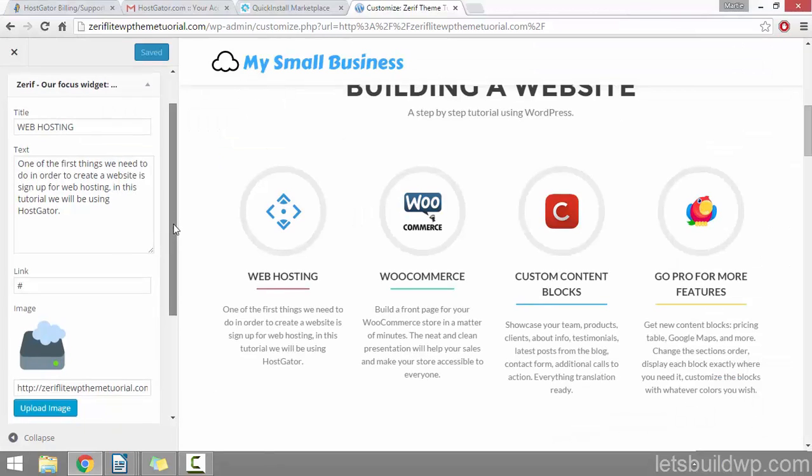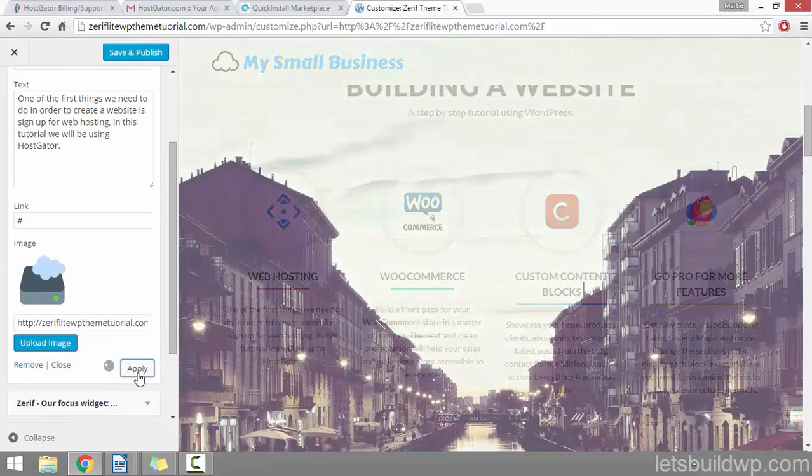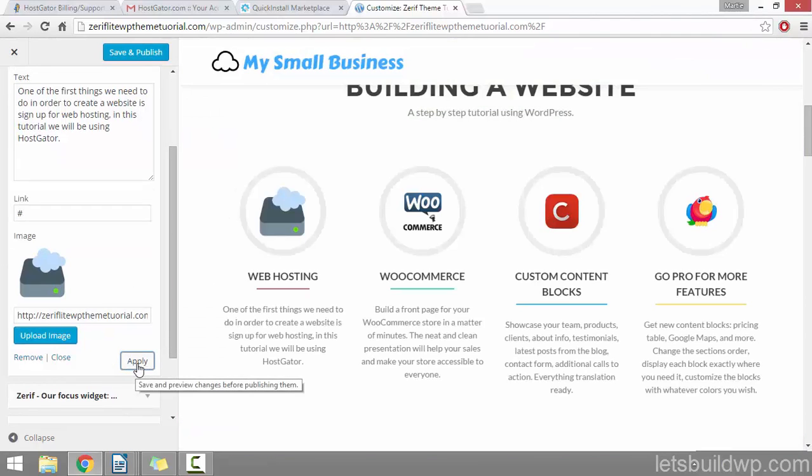Then we just need to scroll down on the left hand side and click here where it says apply. And then we'll see our icon shows up in the preview on the right hand side. Now we just need to repeat the same process for the other 3 widgets to update them.